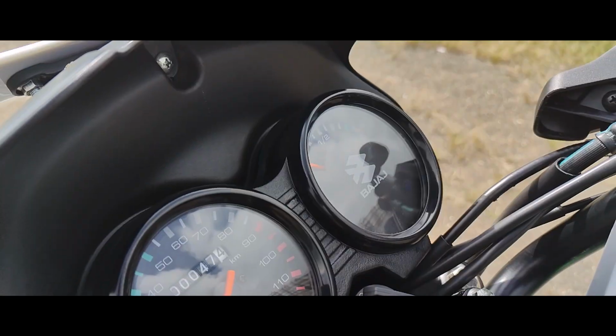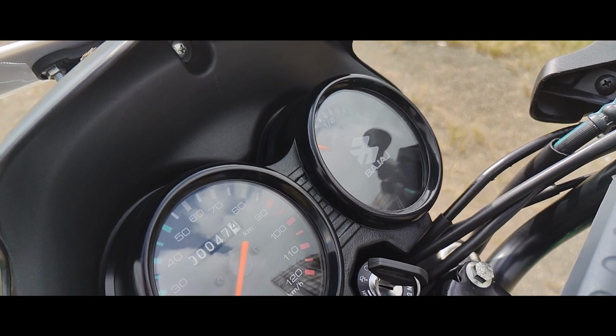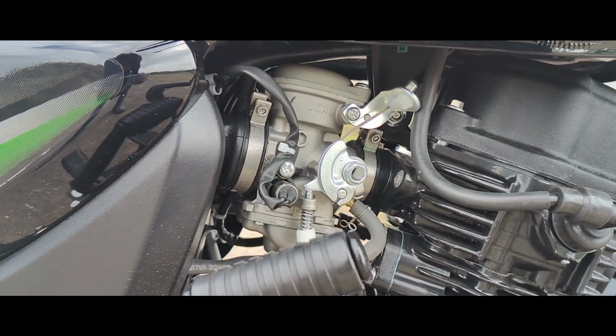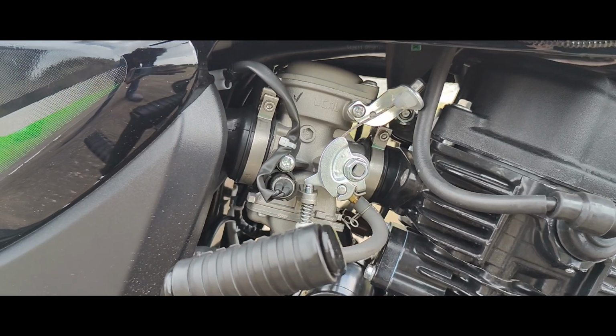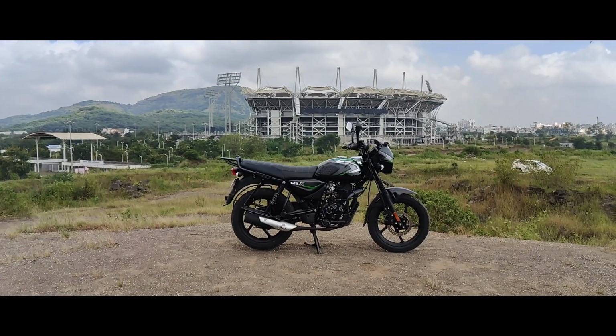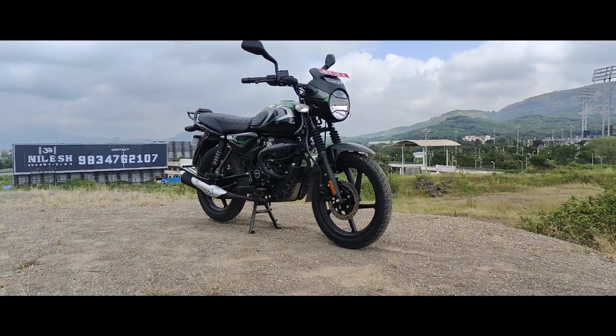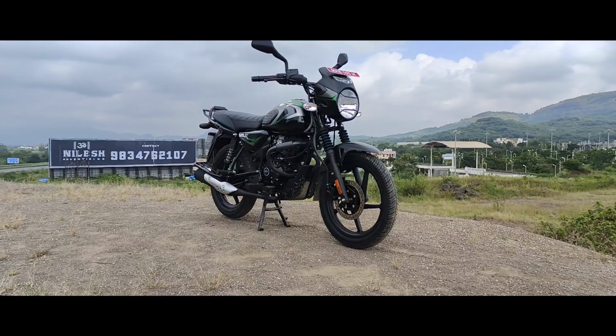It doesn't have a mileage meter. It doesn't get a silent start. It doesn't have any LED lighting, no FI, but that also means that it's easy to service the carburetor. It doesn't have an engine inhibitor for the side stand. Also, it gets a mechanical CBS, which is different, and the braking is not as strong as some other motorcycles.